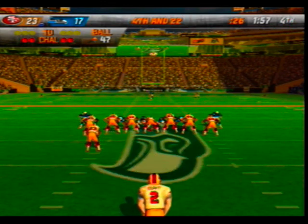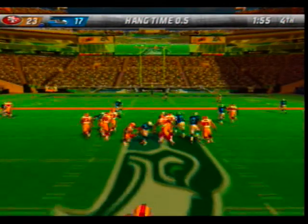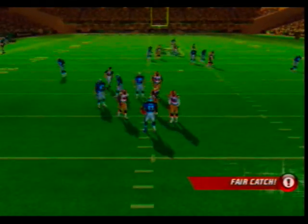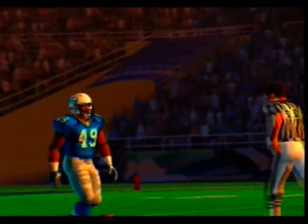Colquitt will come in now to punt it away. Warner back to return. Fair catch. We've got a good one going here today.